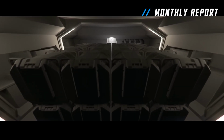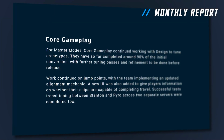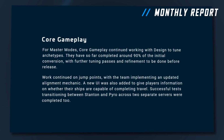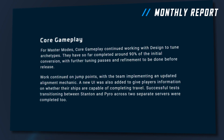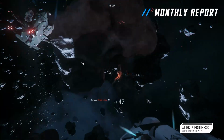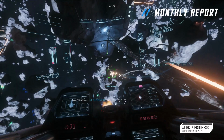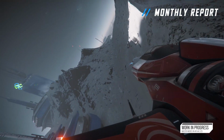And then the core gameplay section. This is beefy. There's a lot here. They said 90% of the Master Mode ships were done. Apparently, they're 100% done with the conversion as of the recording of this video. Getting these ships done is the biggest, most important part of the work for now. But 0.1 patches beyond 323 patches has to deliver on the depth players are looking for.